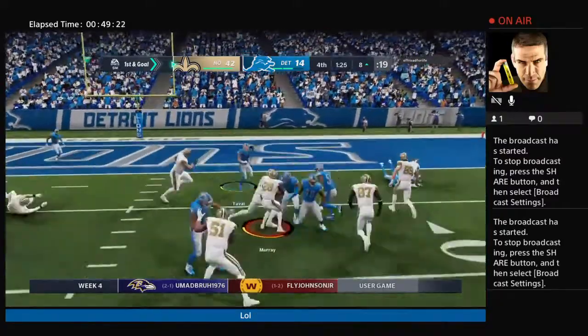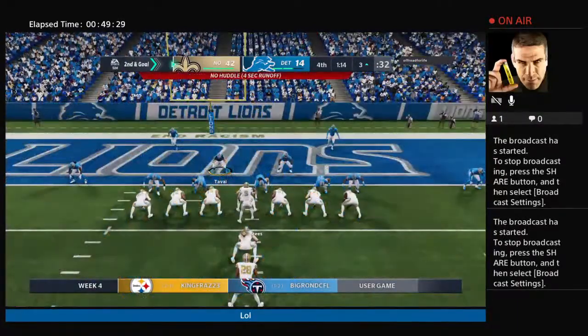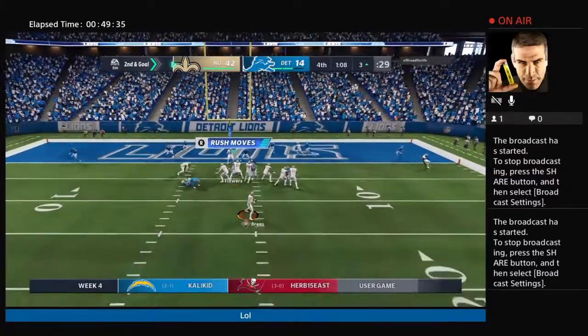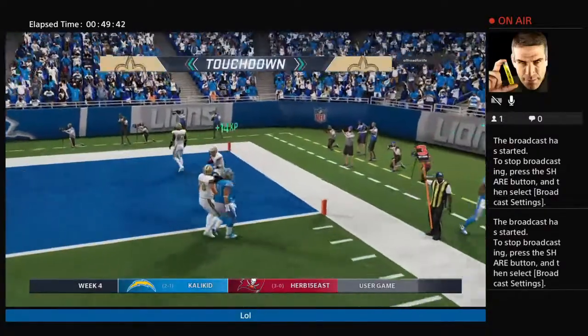They'll try to run it in with Murray. And he's able to break one tackle, but then quickly brought down. It'll be a gain of 5 there as they move closer. It's second and goal. So the ball position now at the 3. Here's second and goal. Eluding the pressure, right. And he will get into the end zone.